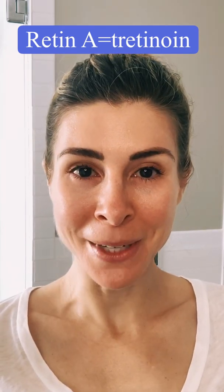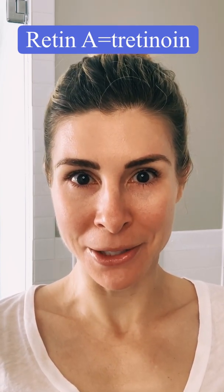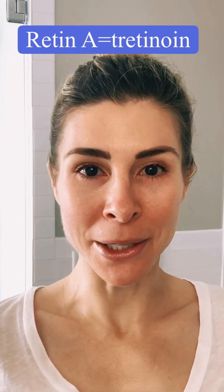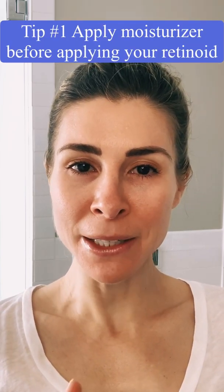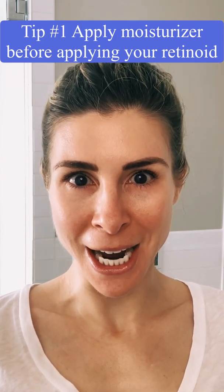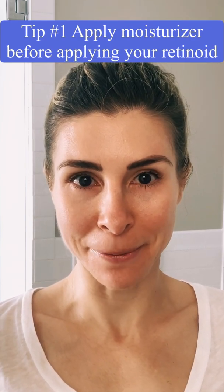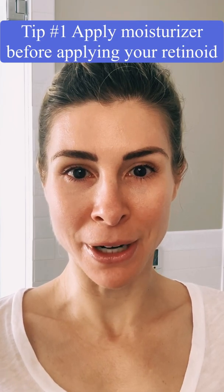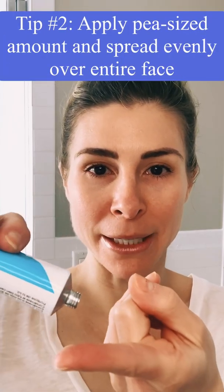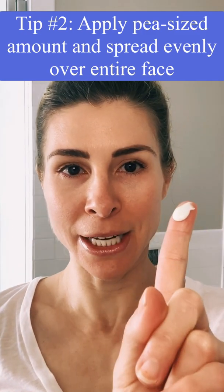First of all, I just want to mention I've already washed my face. I've put on my moisturizer, and it's really important to have that moisturizer in place before applying your retinoid, because that moisturizer is going to act as the foundation, keeping your skin really strong and hydrated and healthy, so that retinoid isn't too irritating to your skin. So after putting on your moisturizer, and I have that all over my face, neck, and chest, I'm going to take about a pea-sized amount of the tretinoin onto my index finger, as you can see here.